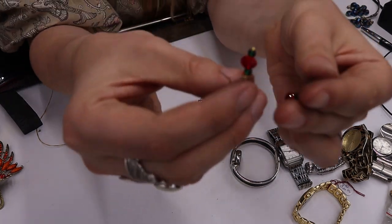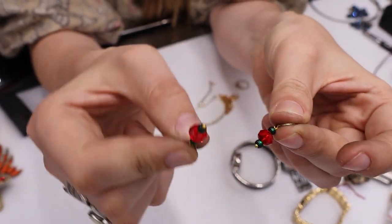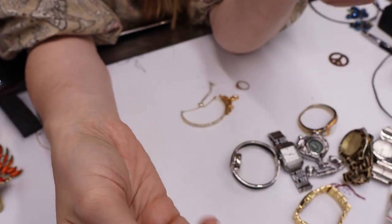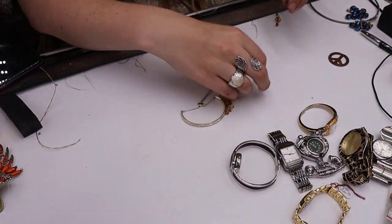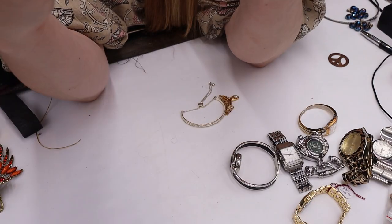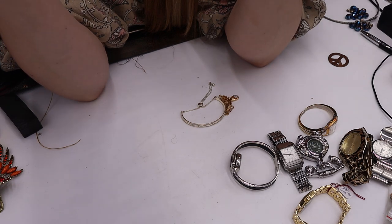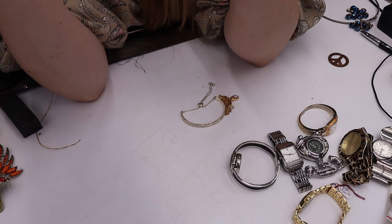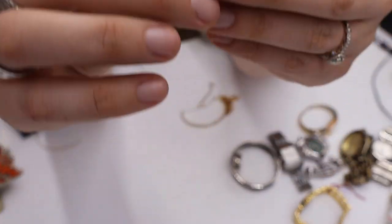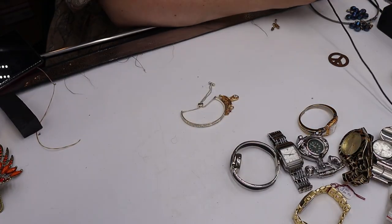These are some green and red glass crystal. I have a bunch of glass earrings upstairs. I'm probably gonna lot a bunch up. Then we have this ring. This one is marked, where? Oh, 14K gold filled. It has a tiny little stone. Let's see. Is it a diamond?